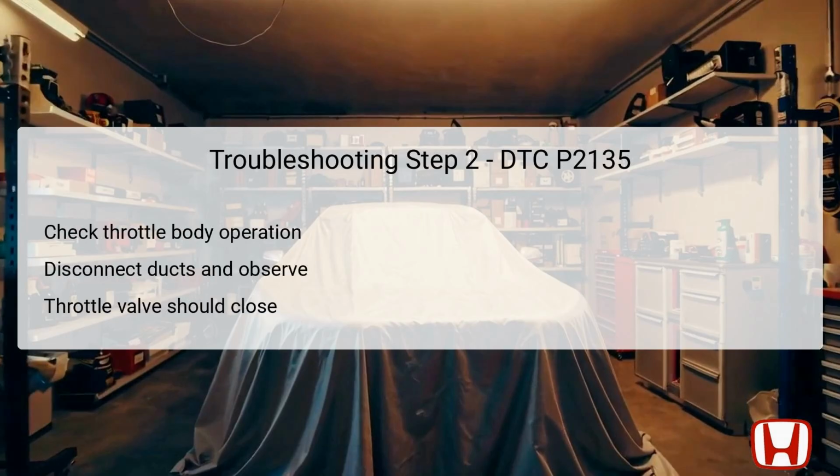In this step, it's time to assess the throttle body operation. First, you must turn the ignition switch to the LOCK (0) position, ensuring safety before working on the throttle system. Next, disconnect the intake air duct from the throttle body, which allows clearer access to observe the throttle valve. Afterward, turn the ignition switch back to ON (II) to activate the system and clear the DTC again.